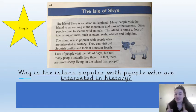So we've already underlined keywords. Now go back to your text and see if you can find the part that I have put a red square around. This little paragraph here, because I have identified where the answer is going to be. The biggest clue was the word popular and the word history, because those words are in my question. So I have used the question and gone back to the text and found those keywords, and I know my answer is going to be there somewhere. So that's the first skill.